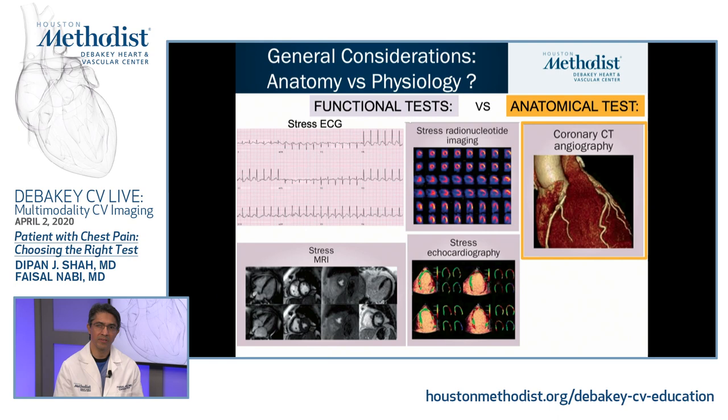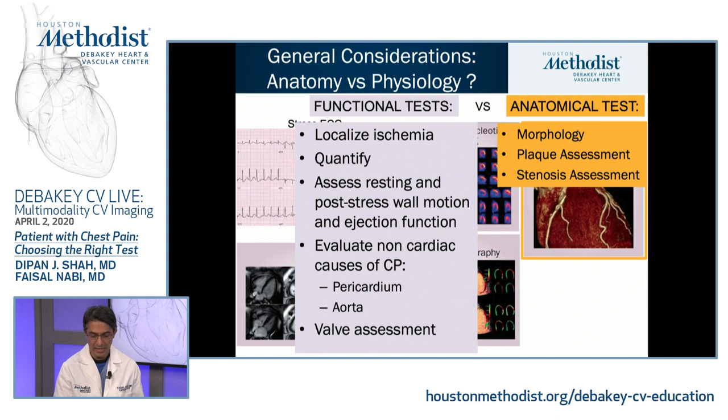And of course, both of them give you different types of information. The anatomical test gives you more morphology of the coronary arteries. So you'll be able to see the thorax, you'll be able to see your coronary arteries, you'll be able to assess plaque, where the plaque is located, and you'll be able to make assessments of stenosis severity.